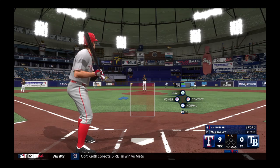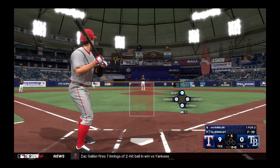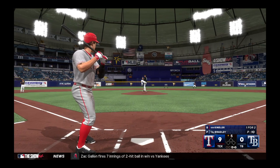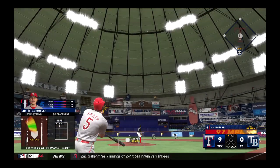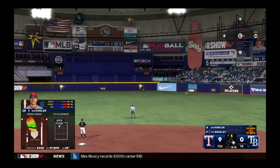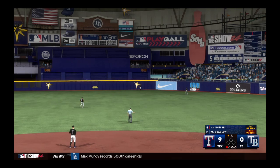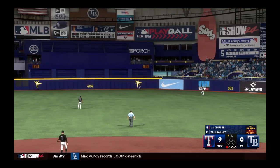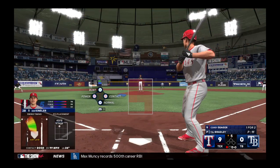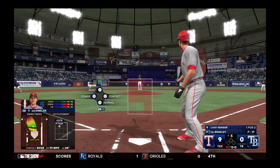Top 5, John Schaube with Chris Singleton. And leading it off, Ian Kinsler. Bradley back to work. And that one is lifted in the air. And he makes the catch. 1 down. Almost a loud start to the inning on that first pitch. Man, he's going to want that one back, no doubt.